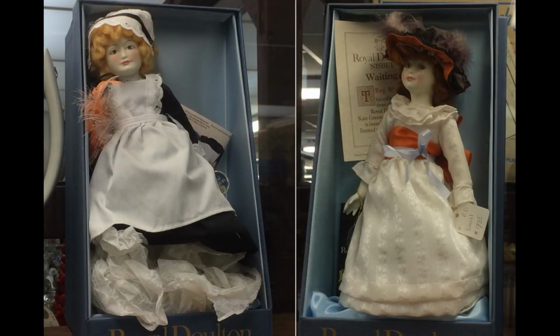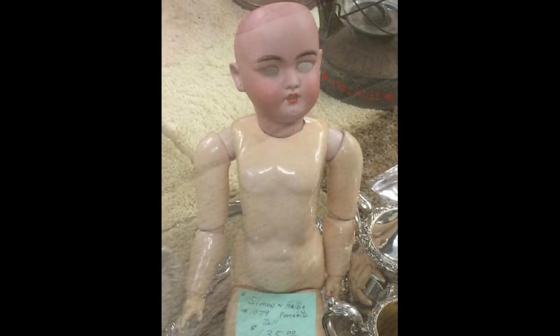I didn't even know Royal Dalton sold dolls. The one on the left is called Saturday's Girl, and the one on the right is a Kate Greenaway style. They were actually made by Peggy Nisbet for Dalton. Here's a beautiful antique doll, Simon Halbig, $10.79. Her eyes are out, but the price seemed reasonable at $135. She'd be a good project doll if I didn't already have 1,000 other projects waiting to be done.